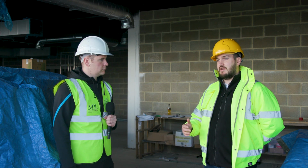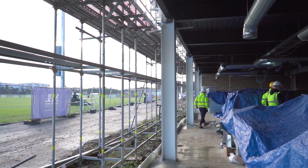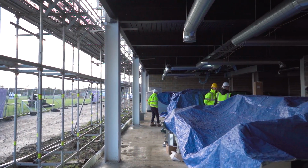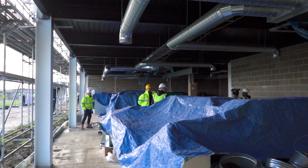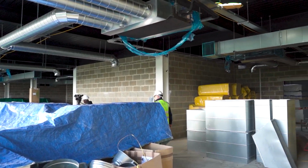But it is that idea, when they've got their functional areas coming into a performance area, being able to see from a performance area out onto the pitches, it leads into that natural progression. They might do a warm-up in here, they might do a cool down in here. It's straight out onto the pitches as well, so it's that nice link into the pitches outside.